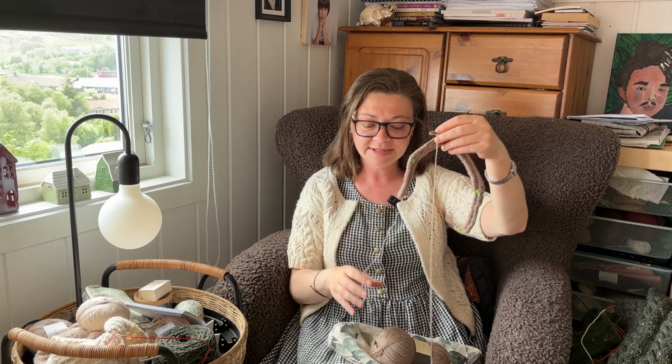I think in the middle of the front, I will change the beginning of row to the middle of the back, because before separating the sleeves from the body, I want to work a lot of short rows, and it will be much easier if my beginning of row starts at the middle of the back. Yeah, so that's the plan.